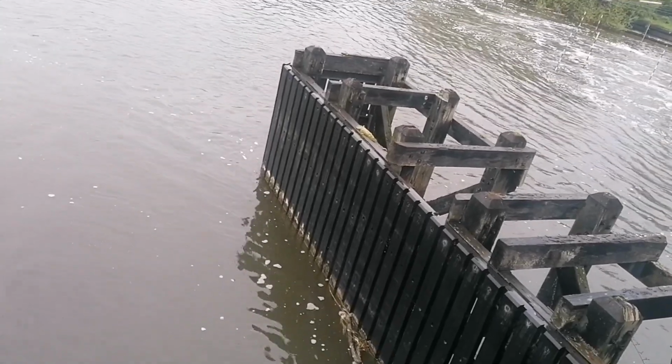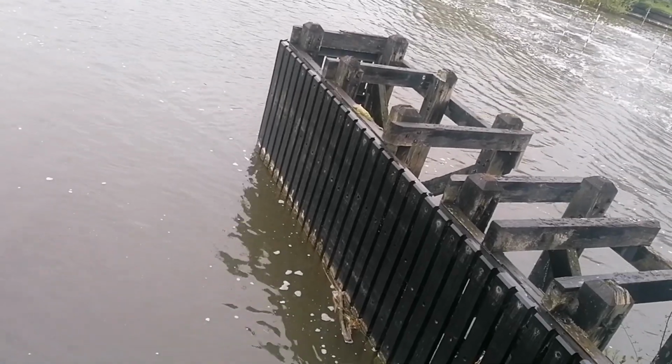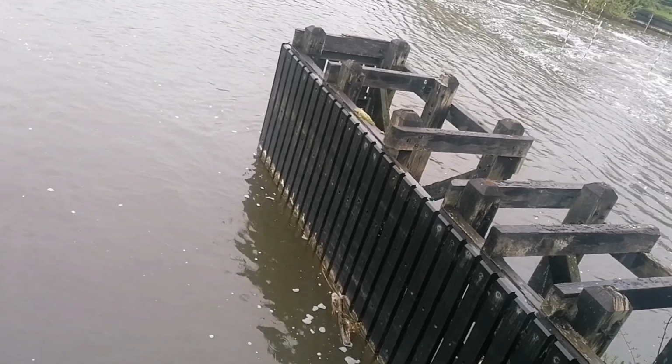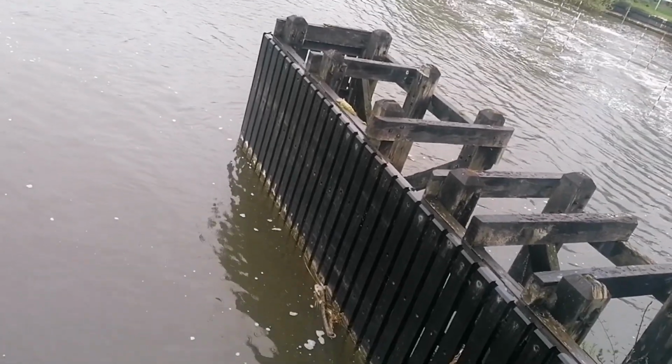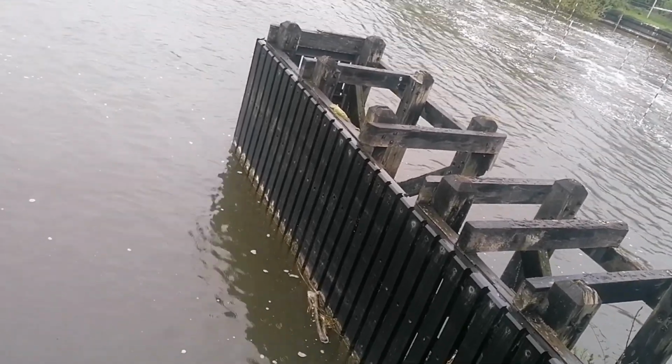Had to use a hand winch come along and a hammer. I thought I was going to lose it, but I did manage to get it back. But yeah, I wouldn't recommend going in. It's very deep. It's over 10 foot deep, fast flowing.